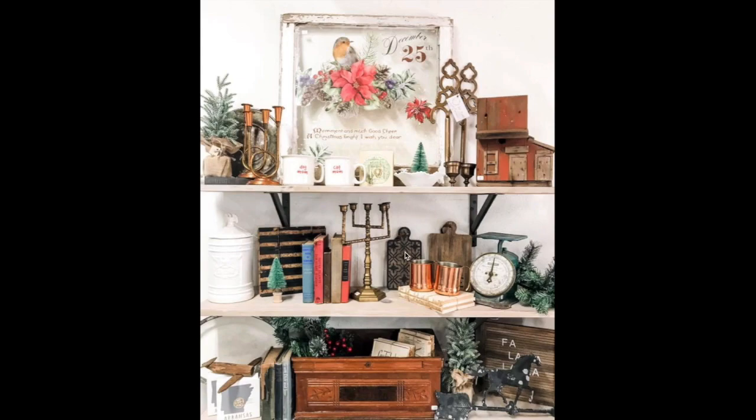We've got layers. So you can see these breadboards are kind of behind the book stack and the copper. We've got this silver plate that's back here. We've got layers coming out from the wall. And everything was shoppable. Everything could easily be grabbed. And again, I was there to help people if they needed anything off this shelf. So remember that you want to keep it shoppable.